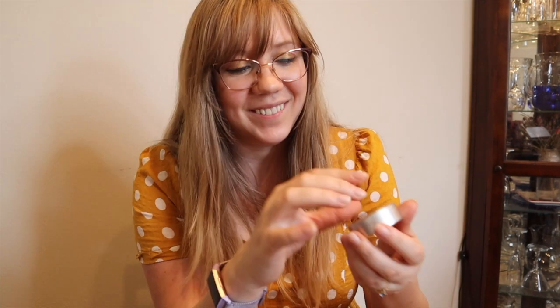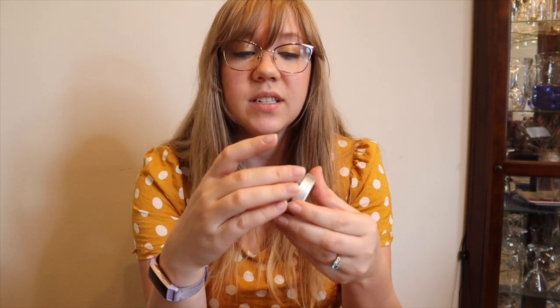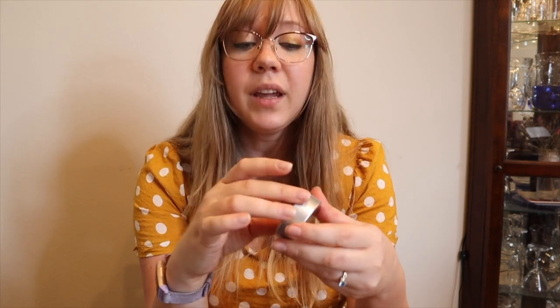For the third time, this is a color corrector from Cinema Secrets. It's the ultimate foundation corrector, it says. And I got this to try to use under my eyes. I got this recommended to me by a friend that is a makeup artist. I had put a thing out on Facebook asking for somebody to give me some help with how to cover my under eye circles. And this was recommended by her.